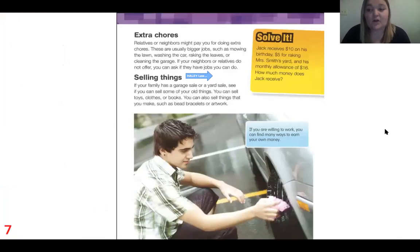So, other ways you can earn money. Extra chores. Relatives or neighbors might pay you for doing extra chores. These are usually bigger jobs such as mowing the lawn, washing the car, raking the leaves, or cleaning the garage. If your parents or your neighbors or relatives do not offer, you can ask if they have jobs you can do. Selling things. If your family has a garage sale or a yard sale, see if you can sell some of your old things. You can sell toys, clothes, or books. You can also sell things that you can make, such as bead bracelets or artwork.